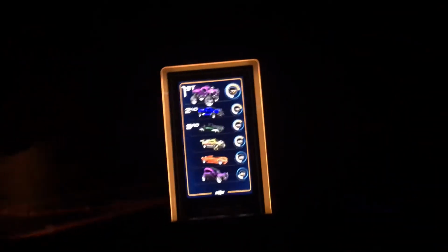Now let's see how your vehicles compare when it comes to their efficiency. The pink monster truck is aware.